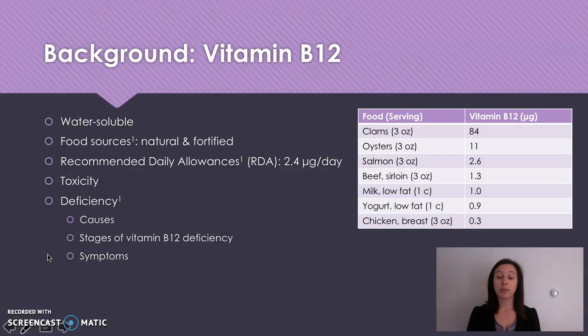First, a bit of background about vitamin B12. It's a water-soluble vitamin, meaning that it gets absorbed into the bloodstream. It exists in some food sources naturally and some fortified food sources. As you can see in the table on this slide, natural food sources of vitamin B12 include seafood, meat, and dairy products as well.